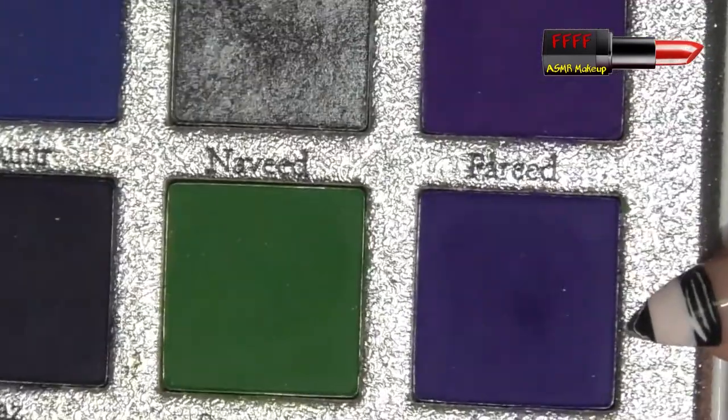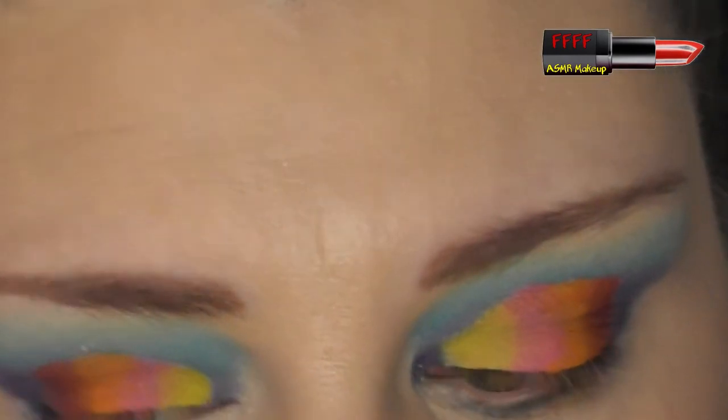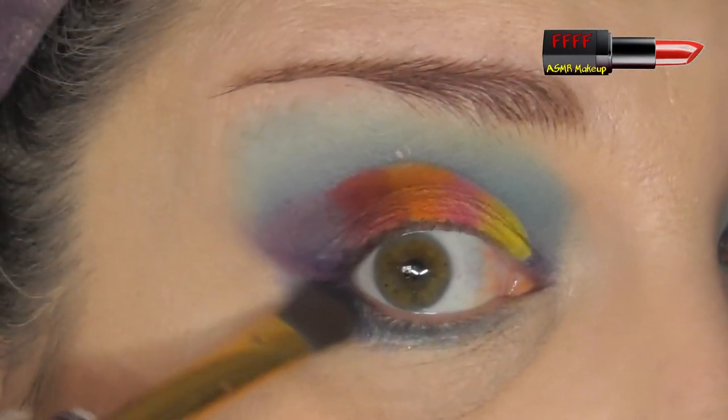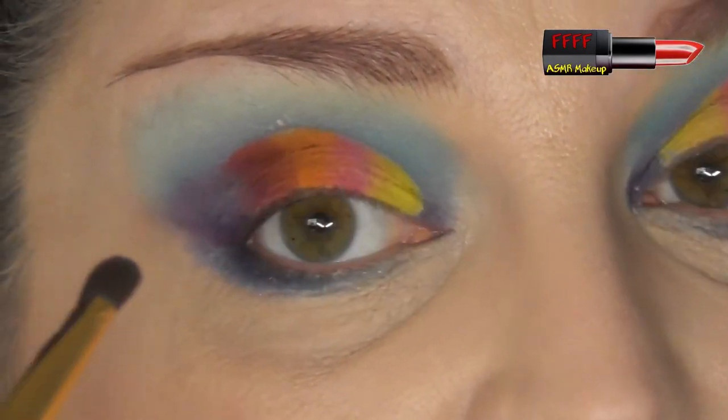Akib. Which is a beautiful, true blue. I don't know if you can actually see that. But it really is a beautiful, true blue. Blue, baby, I love you. A little bit of an 80s Madonna moment there for us all.